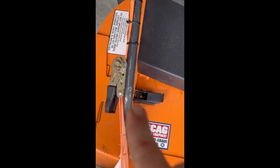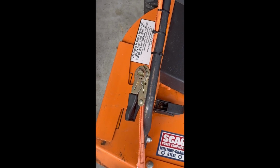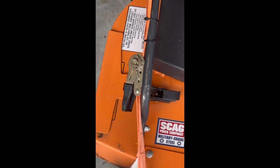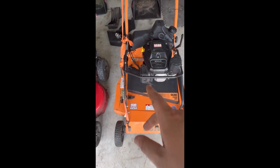The Scag, I think this clip is only like $10, guys. If you need to buy a new metal clip, it's got one little bolt and one little nut you take out and switch out. I've never cared to replace it. I mulch most of the time, or bag. And like I said, this is my backup unit now.